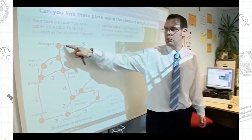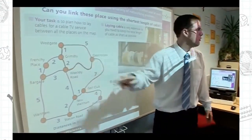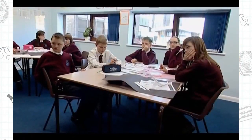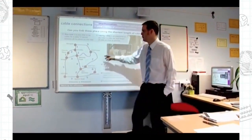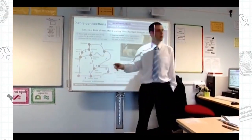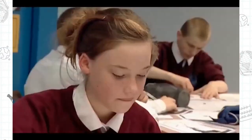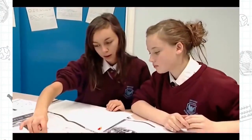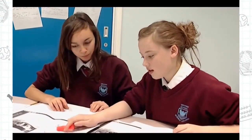The next problem is a cabling exercise, in which the students have to plan how they can connect a number of towns with cable TV, using the minimum amount of cable. This differs from the previous exercise, as they don't need to join the points in a continuous loop. Take that one out there and put that one there.